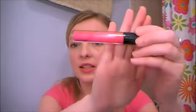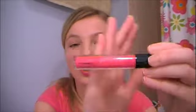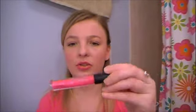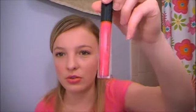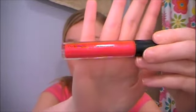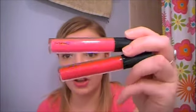So the next batch of things that I bought from MAC were a Dazzle Glass Cream in a color called Do It Up. And this is a beautiful hot pink color. And you can see that I've actually made quite a dent in this container. I don't know if you can see very well in the video, but there's a huge hole in the lip gloss from all of it that I've used. I also bought another color in this Dazzle Glass Cream called Totally Fab. It's a really pretty red color, and both of these lip glosses have a lot of glitter in them. So they're really fun to wear.